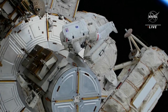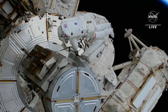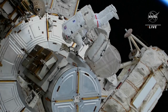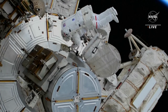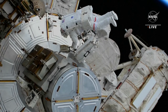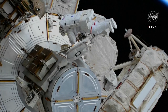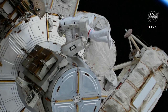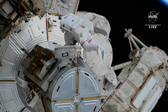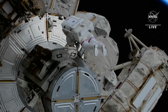The astronauts have been working through preparation of their tool bags, as well as ensuring their tethers are in the proper configuration. Now preparing for UAE astronaut Sultan Al-Neyadi to egress the hatch. Steve, I'm coming out. Yep.